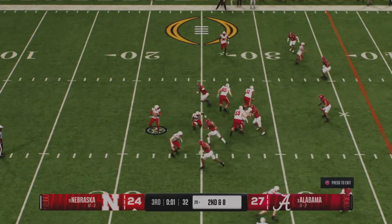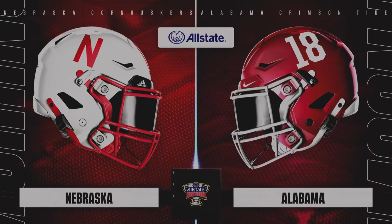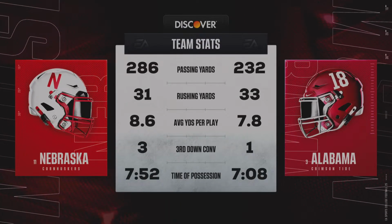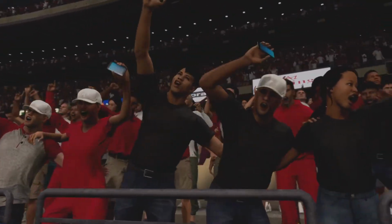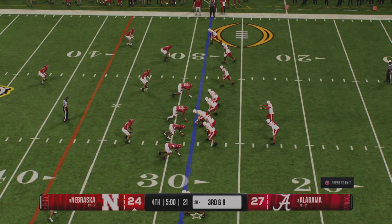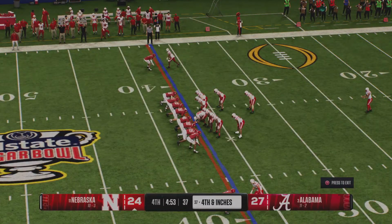Down 3 points. Last play of the third quarter. Screen to the right, getting nowhere, loses a yard. 3rd and 9. Nebraska 24-27 the score to start the fourth quarter. 3rd and 9. Have to make a deep play. And it's looking like it's going to be a good one as he catches it, but he doesn't get the first down. 4th and inches. And they are forced to punt.